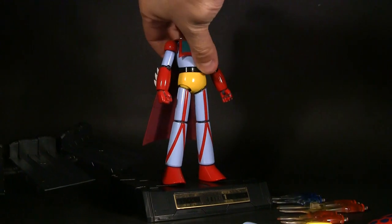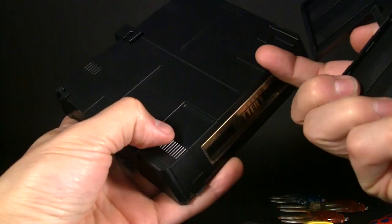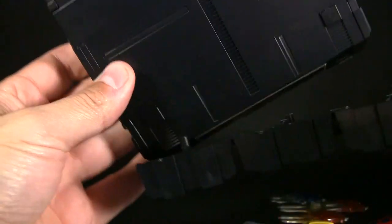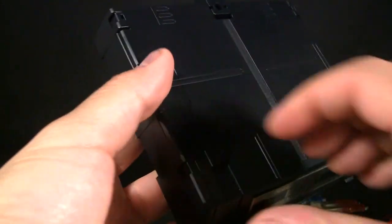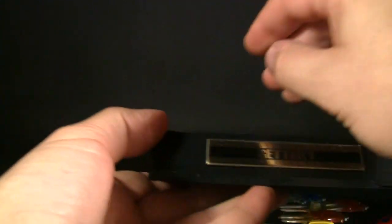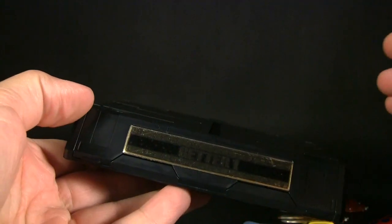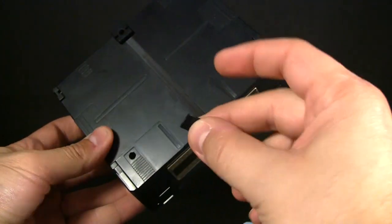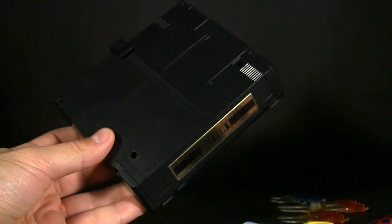Now to do that, I'm going to remove this guy because I don't want to toss him anywhere. And so this goes on the front here, and it's like, oh, where does it go? Well, guess what? You have to take off these little squares that are lost with everything else I've lost while reviewing these things. This is just stuff to lose. It's a little bit annoying.